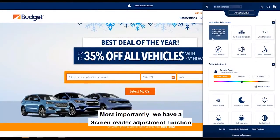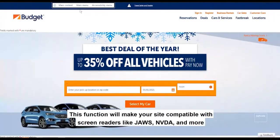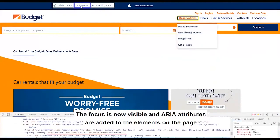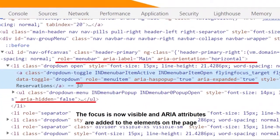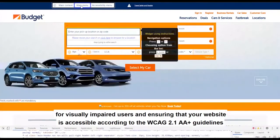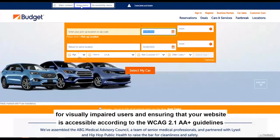Most importantly, we have a screen reader adjustment function. This function will make your site compatible with screen readers like JAWS, NVDA, and more. The focus is now visible and ARIA attributes are added to the elements on the page. These attributes interact directly with screen readers, making the site intuitive for visually impaired users and ensuring that your website is accessible according to the WCAG 2.1 AA guidelines.